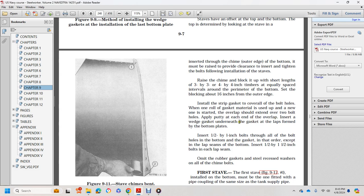Insert the wedge gasket underneath the gasket at the laps formed with the bottom plates. Insert 1/2 inch by 1 inch bolts through all the bolt holes in the bottom and gasket, in that order, except for the lap seams at the bottom. Insert 1/2 inch by 1 1/2 inch bolts in each lap seam.